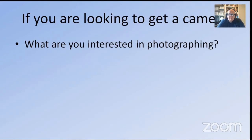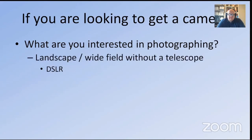But if you're looking to get a camera, you need to work out, what are you actually interested in photographing? So if you're interested in landscape, wide field astrophotography without a telescope, so star trails, then the obvious camera would be a DSLR type camera.